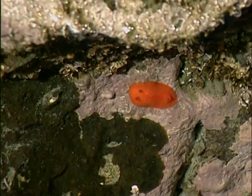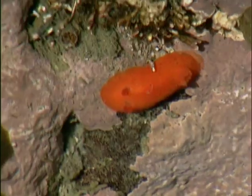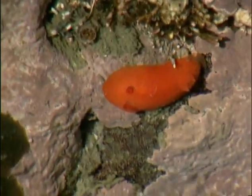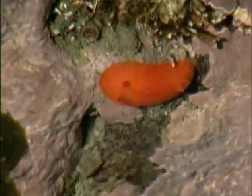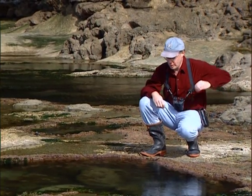Well, there's a cool one right down there. See under the lip there, that little orange guy? That is a sea slug, a nudibranch. They're beautiful, beautiful things. That's the first wild nudibranch I think I've ever seen. So, great moment.